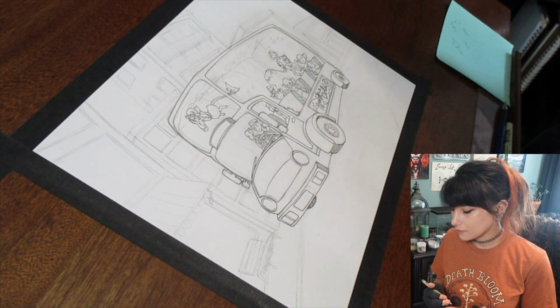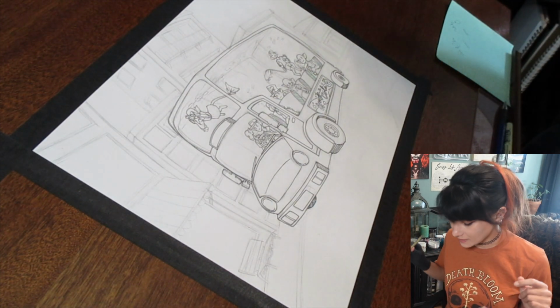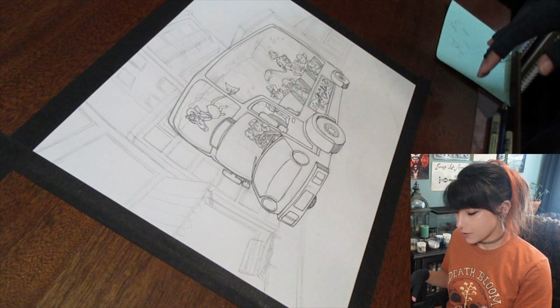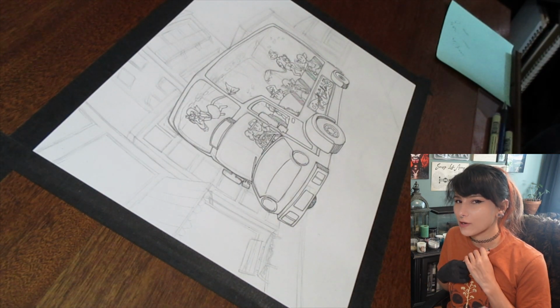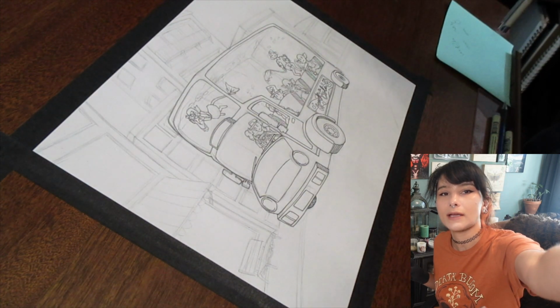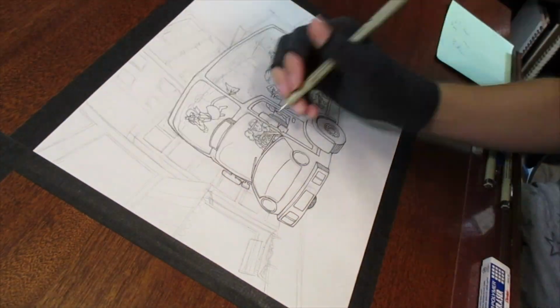All right, there's all our little characters. I'm definitely gonna speed through coloring in the rest of the bus, and then I'll probably just do the background in the same go, and I will just meet you guys back here to start the shading, okay? See you in a bit.